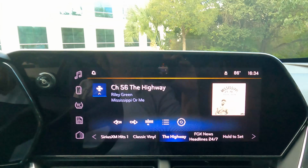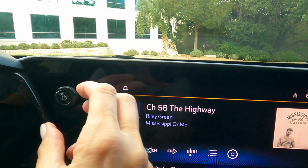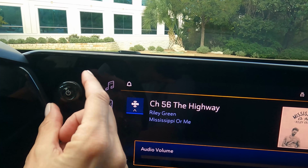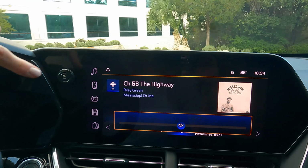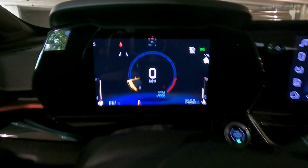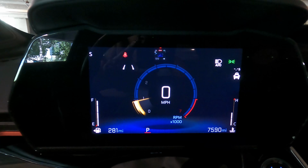Not my presets, not my car, but nice to know that you can do that. I really love those buttons. And then there's a volume control button dial right here, and that's where you can turn the entire system, the volume on or off. The screens in the Chevy Trax are pretty impressive. This is our driver information screen right here.